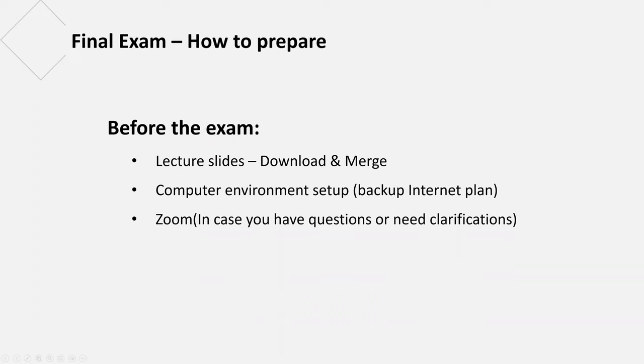As we know, there's no programming in the final exam. It's all about theory and calculation. So to prepare, you need to download all the lecture slides beforehand, like we did in the midterm exam. The best idea is to download all the lecture slides and then merge them into one, so it's very easy to search.